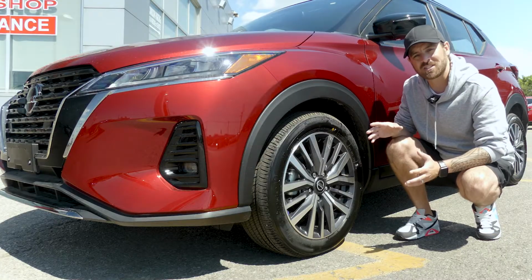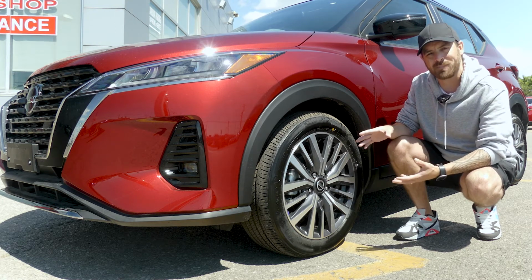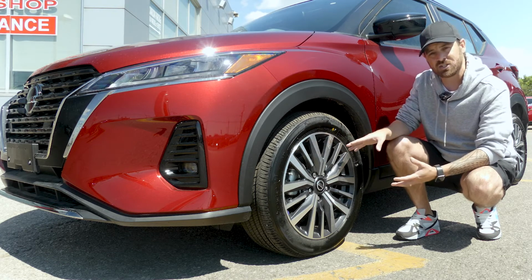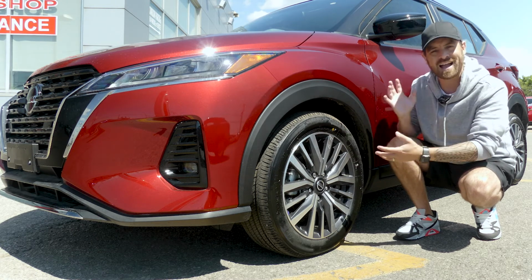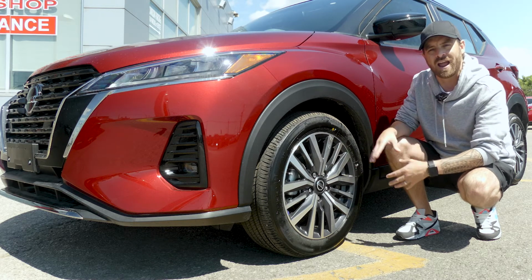All right, so wheel choices for the Kicks, pretty simple. The S model comes with a 16-inch wheel with a hubcap. The SV model and SR model feature this 17-inch wheel. And then if you go to an SR Premium, you not only get black 17-inch alloy wheels, but you get some black accents on the car as well. In my opinion, the SV and SR have the greatest value.